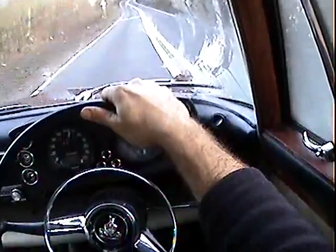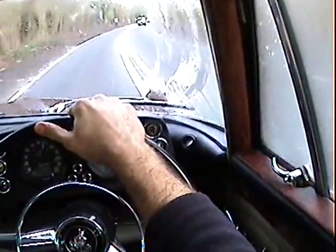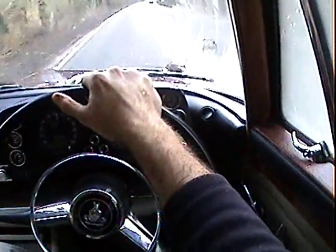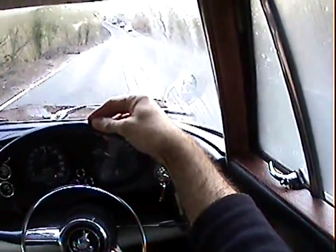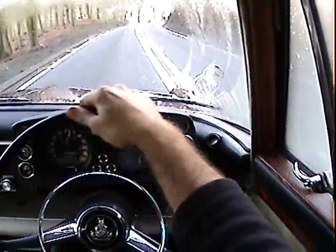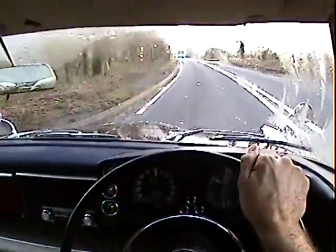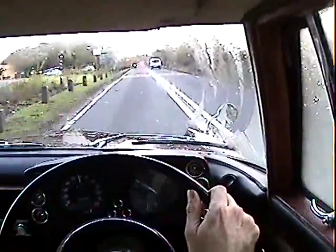But whilst it doesn't exactly handle like a sports car, it feels very sure-footed. I've owned a few of these over the years, and this one really is a nice example to drive. So all the gauges are working as they should. I can see that when I turn the side lights on, the little telltales on top of the wings have lit up.